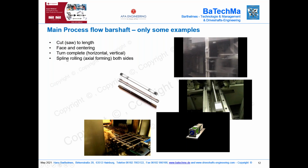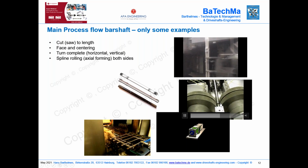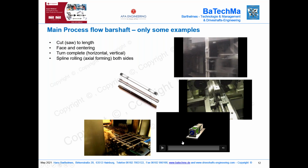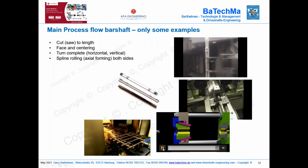When we go on, we can do spline rolling, axle forming, both sides. We have two different possibilities with spline rolling. You have here an inner spline, and on the other side you could have perhaps another spline, number of tools or whatever you need in your design. This is one possibility. And here you have the axle forming process. It's done by simulation because in the machine you see nothing, and it's forming by a special tool of the spline. This is also possible.